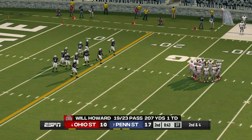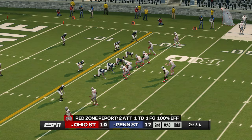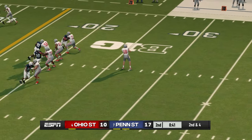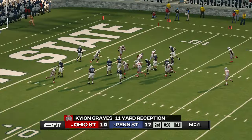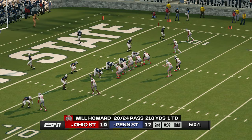This is smart, efficient play calling. You don't need to make the highlight reel on each play. They're about 4 yards away here on second down. And he's hit before he can go anywhere. Easy. Flare. That makes it first and goal.